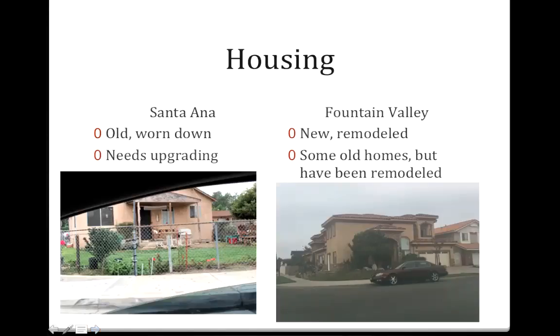Housing-wise, you see here in the picture in Santa Ana, it definitely looks like they need to upgrade. They need a new paint job, and it looks old and worn down. In Fountain Valley, the houses look remodeled. There are some old homes, but they look like they've been repainted, and they look like they've been invested in to build new structures.